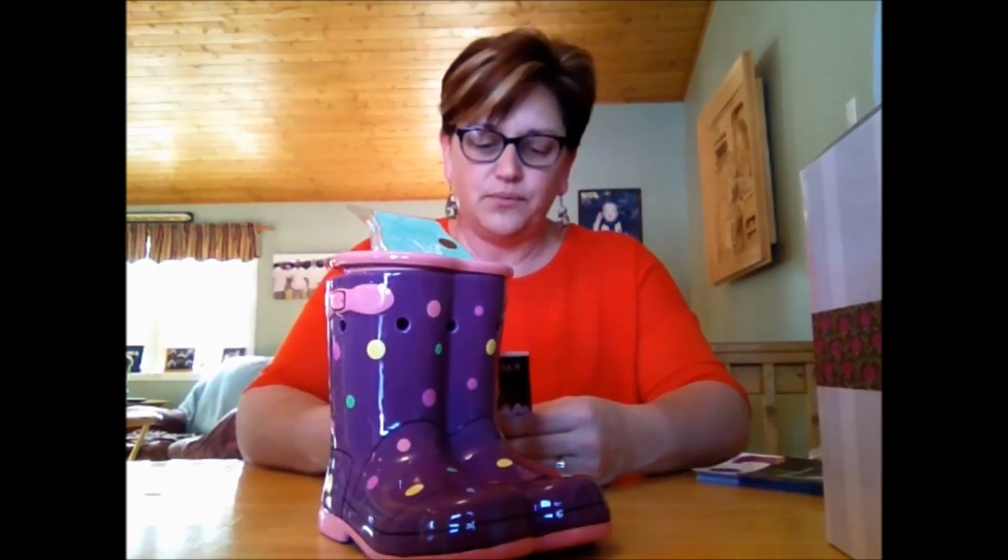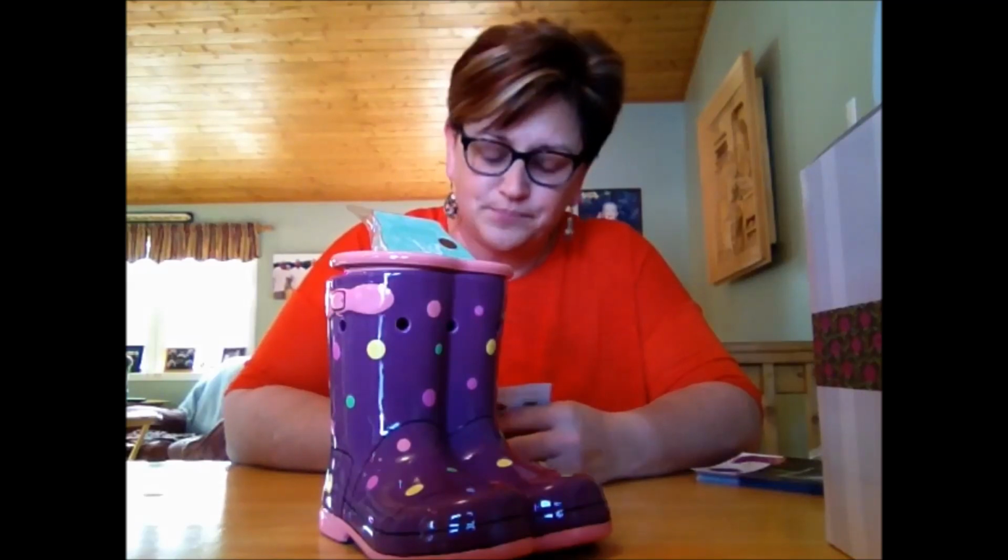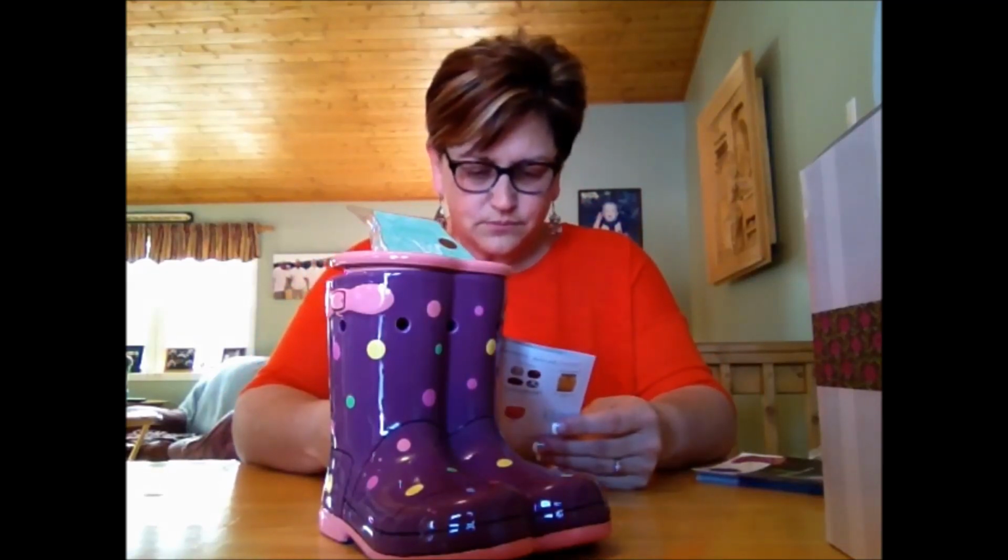So there you go. That is our scent and warmer of the month for February. They will be on sale in February. You can get them February 1st. I know this is a tease because you can't get them till February 1st. They're going to be 10% off with a lot of other things, by the way. Beautiful little Wellies. Got to love the Wellies.